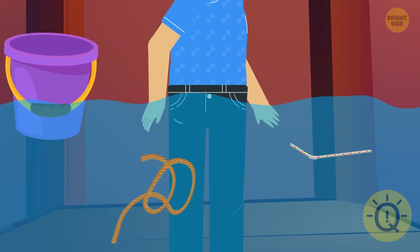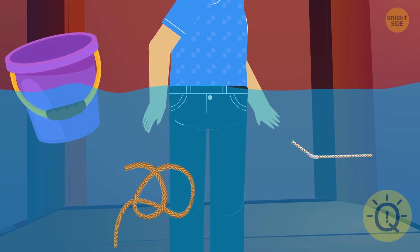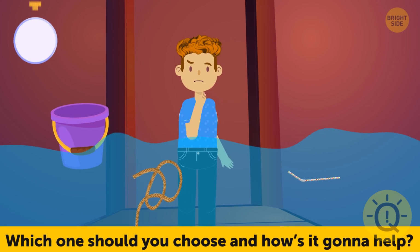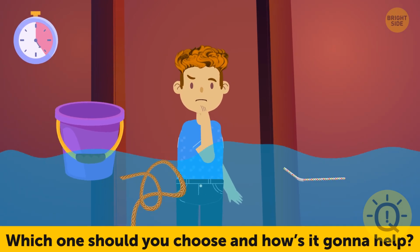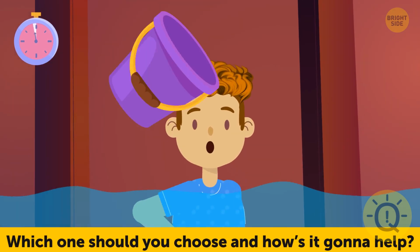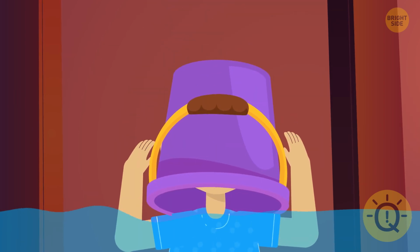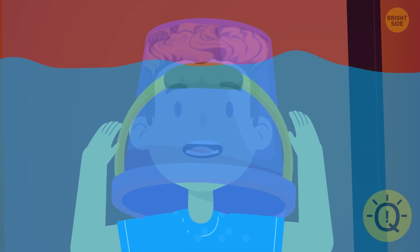You look around and find 3 objects: a straw, some rope, and a bucket. Only one of them can actually save you in this situation. Which one should you choose, and how's it going to help? You should take the bucket, flip it over, and put your head inside when the water gets to head height. You'll have your very own small air pocket to help you breathe until help arrives.